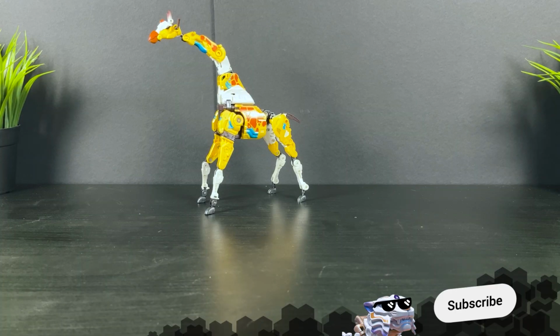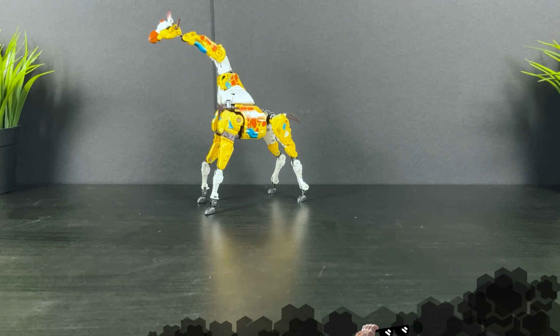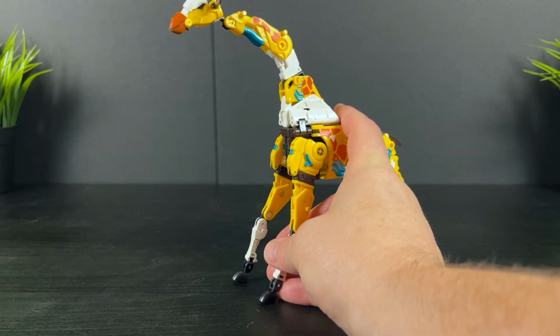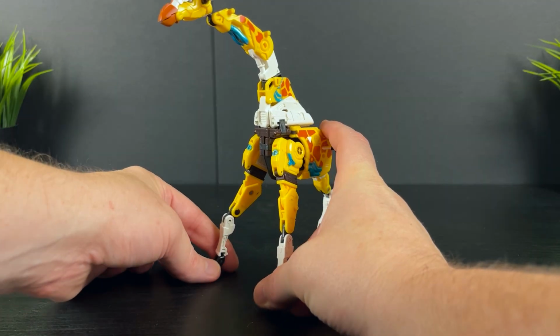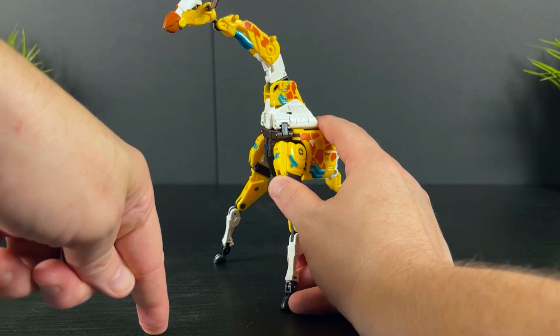All right, we're going to move on to a transformation demo here pretty soon. But before I do, I want to touch on a couple other things real quick. One feature of articulation that I didn't touch on a little bit earlier. Took me a little figuring out how to get it done, but I have seen in photos where you can get this giraffe to stoop its neck, and it's not really obvious how you do that. Promo shots that I've seen have it splaying its legs out a little bit, and then the neck stoops down kind of in front of it.